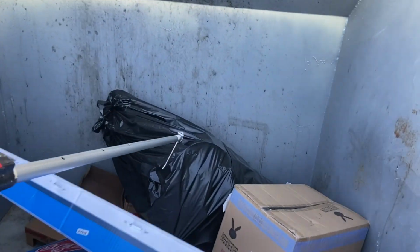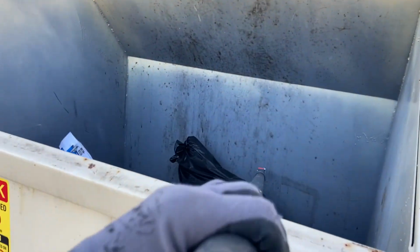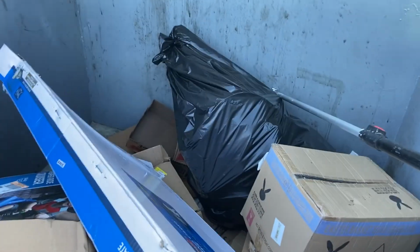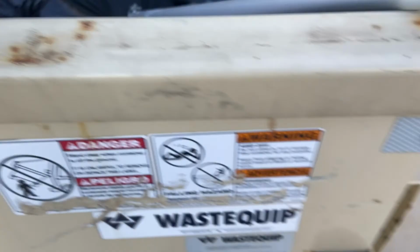If I can do it one-handed, I believe I can. Yes, I can. Catch the lock. Toss it in here. See how long this thing is, guys? I mean, this is long, and I can make it longer. So hopefully I'll rip them open. I intentionally did not make that hook sharp because I didn't want to ruin any items either.